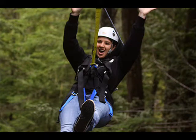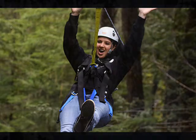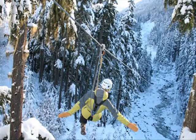One of the fun things to do in Whistler that's very popular for most age groups are Whistler Ziptrek Eco Tours. Ziptrek Eco Tours, that sounds kind of exciting, kind of scary. What's it all about? It's basically zip lining through the rainforest.